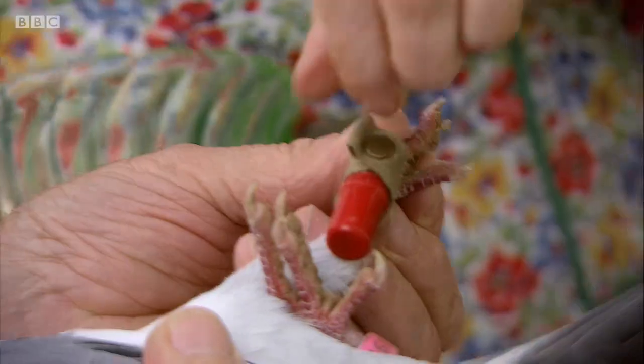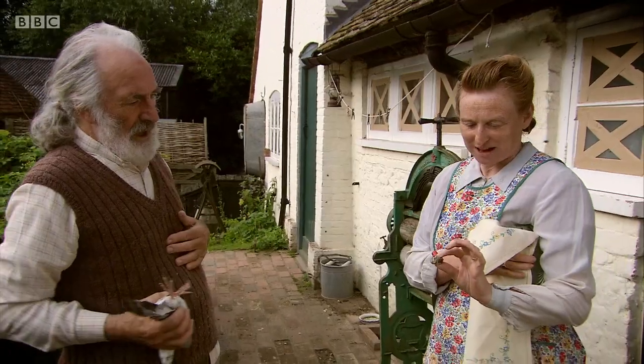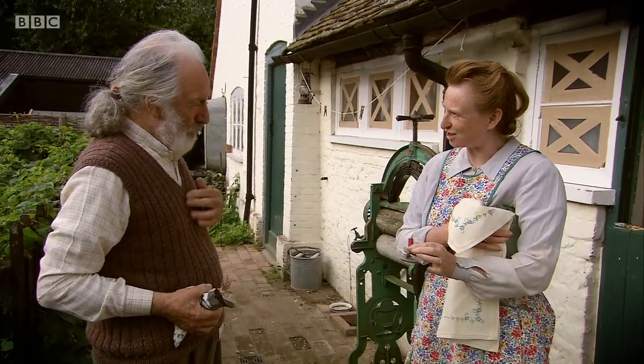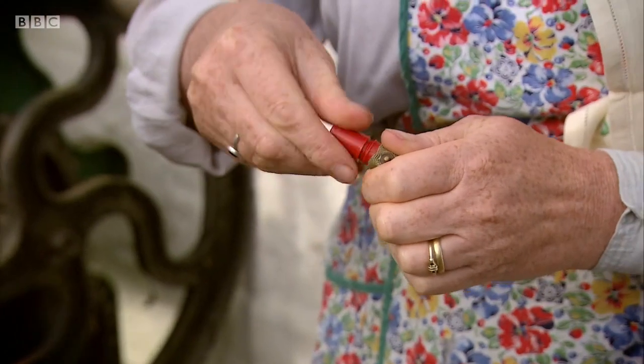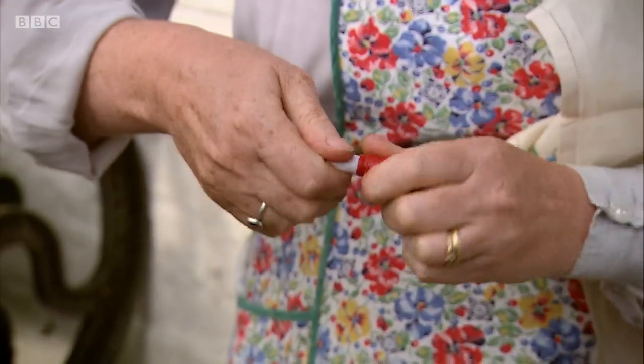Yeah. Wow. So, in wartime, I wouldn't have been allowed to open that. I would have had to take it straight off to the local police station. They would have forwarded the message to whoever. You're not aware what's in there, other than the fact it's a carrier.